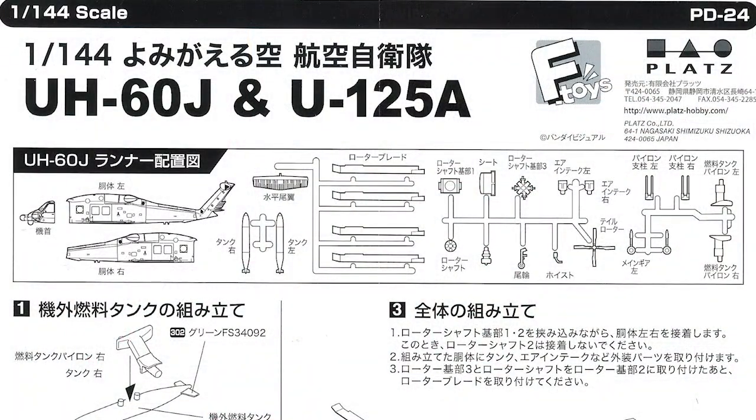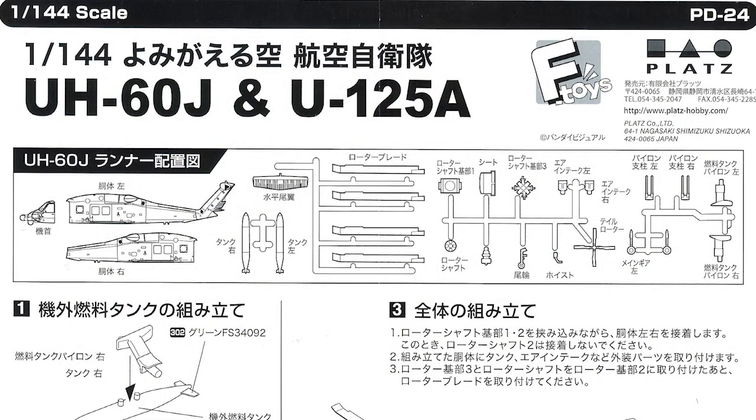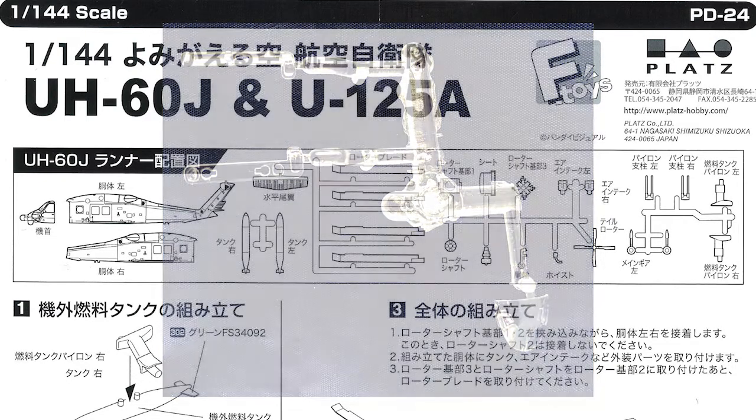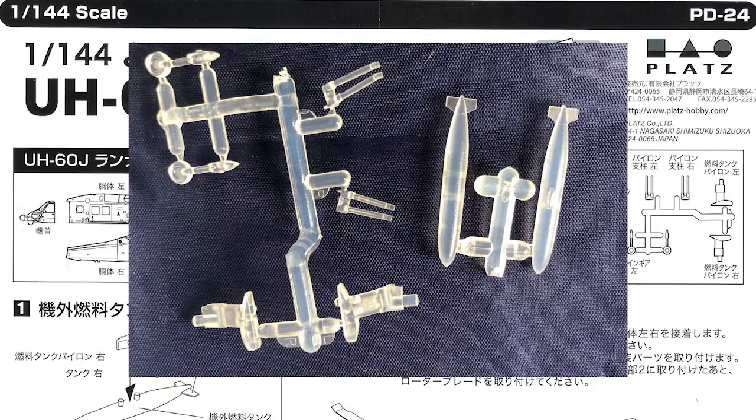The history and plastic of these two kits is pretty simple. There isn't any. These are the only kits of these two aircraft in this scale. The kits are manufactured by F-Toys, and Platz sells them. Platz do a lot of F-Toys kits in this scale, and they're actually pretty neat.